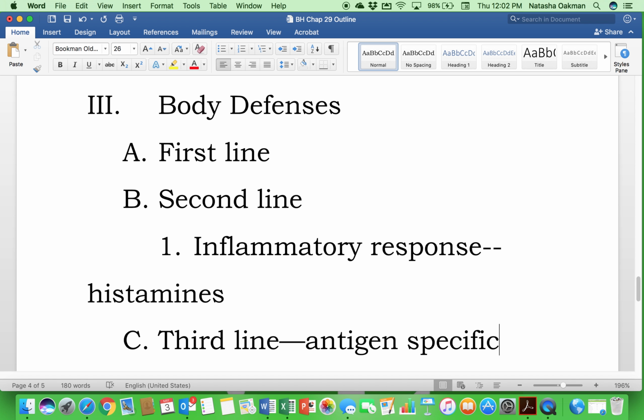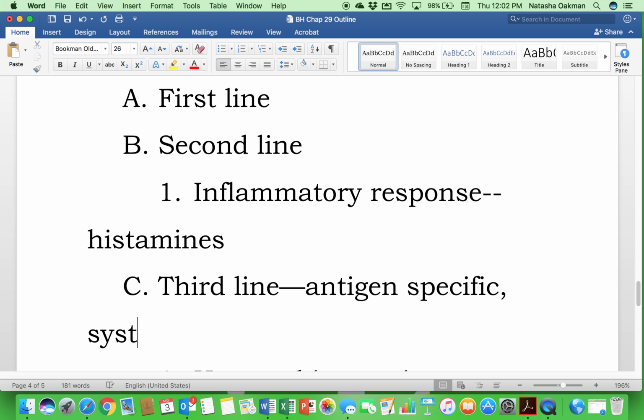The second quality, and we've talked about this before, is that the immune system is systemic. There is no one place we can point to and say that's the immune system. The immune system goes where it's needed, wherever there is tissue damage being done. And finally, it has memory. This is the idea behind vaccines.